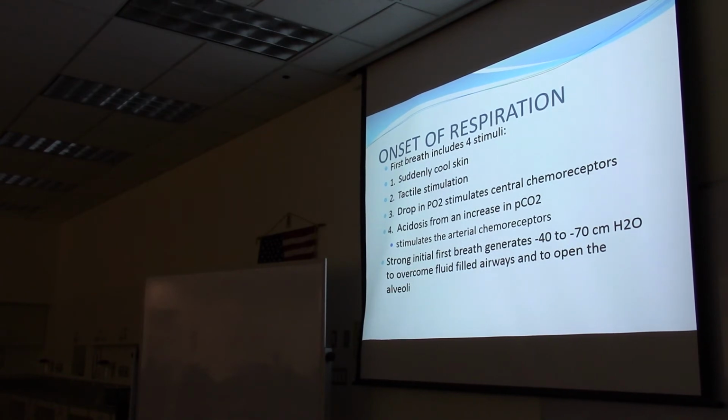And then the strong initial first breath generates minus 40 to minus 70 centimeters of water to overcome the fluid-filled airways and to open the alveoli. So that first breath takes a lot of energy and a lot of effort, and then after a couple breaths, it becomes a normal amount of work.